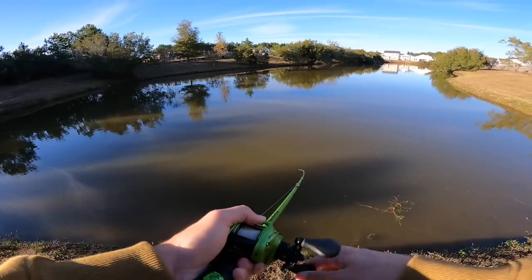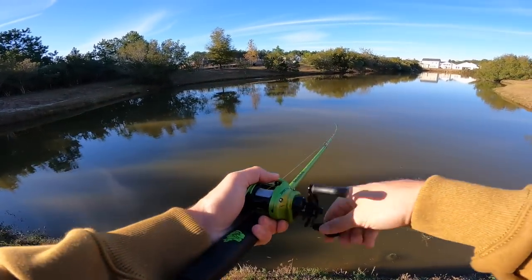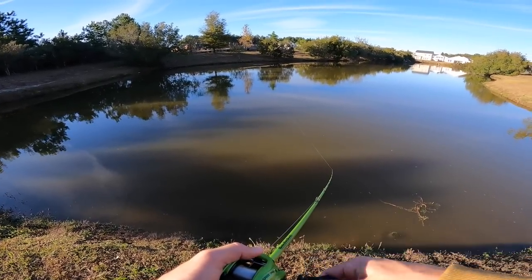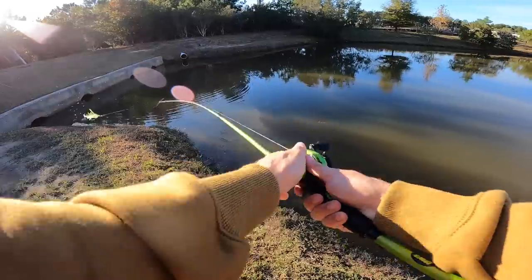Yeah, see, this one's got more trees and stuff on this side. That's why I like this side a little better. I've had a little more luck. I caught the big one on that side, but this side I feel like I've had just a little more luck with.